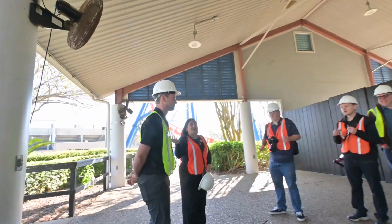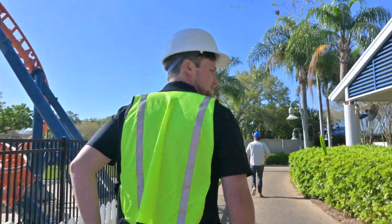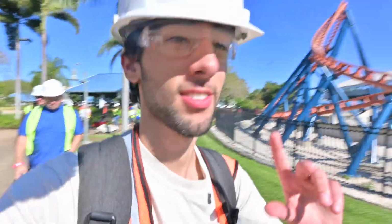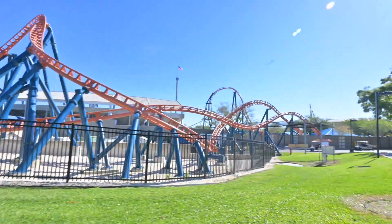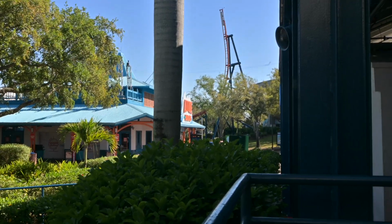I'm gonna hand it off to Connor. He's gonna be leading this tour. Oh, now, perfect. Well, welcome guys to SeaWorld Orlando. My favorite parts about these tours is getting the behind the scenes looks on the roller coasters. I know that's not the purpose of the tour, but it's still exciting. Great day for this, holy cow. It's a great day to do a tour of an indoor ride.